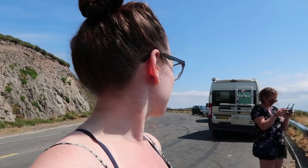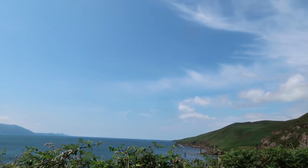It's right there, so you can just fly it straight back. Woo! There's the drone. Here it comes.